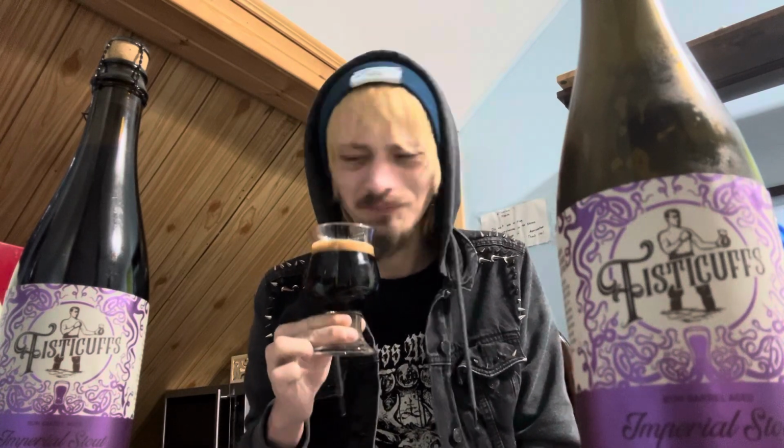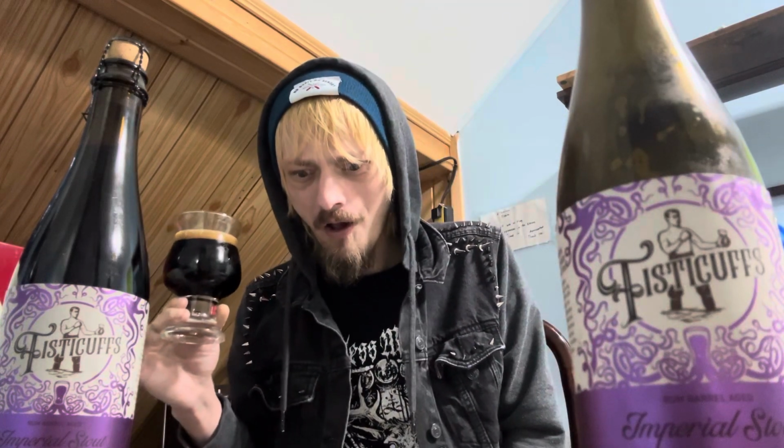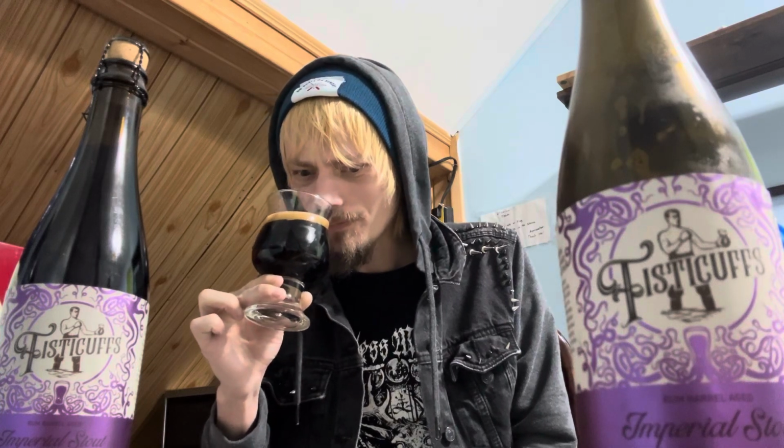Lots of date, prune, raisin. Wasn't expecting it. A big Spanish red wine note coming through. Plums. Wow. Purple plums. This is a perfect Christmas beer based on the aroma. There are notes of coffee, chocolate, stuff like that, but the rum barrels are really forward in this beer.